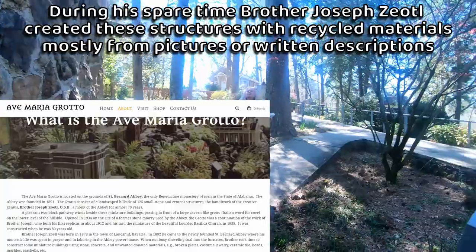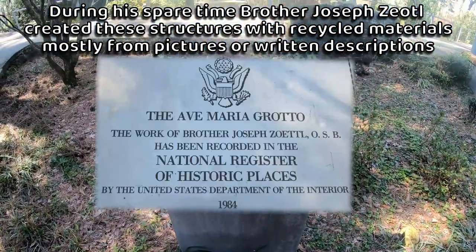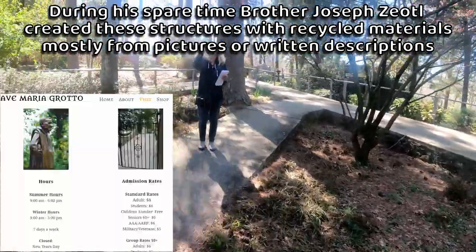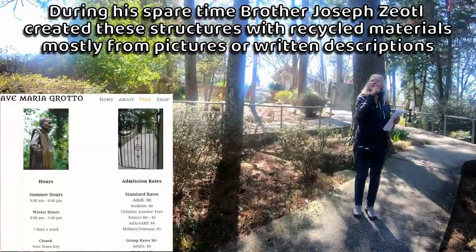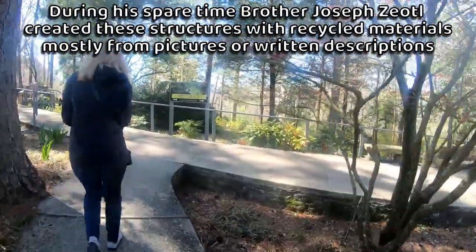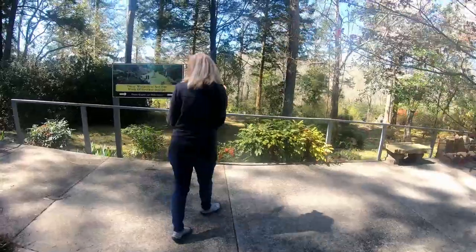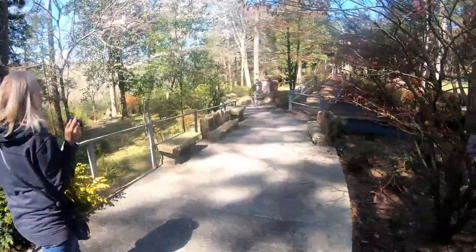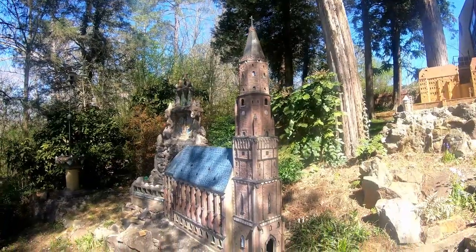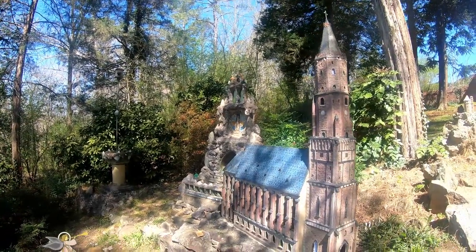It's a one-of-a-kind place. The Ave Maria Grotto is on the grounds of the St Bernard Abbey. Who knew there was an order of Benedictine monks in Alabama? Brother Joseph Zoetl was a monk at this abbey for almost 70 years. He had a full-time job shoveling coal for the power plant, but during his spare time he started building replicas in 1912 and continued for 46 years.